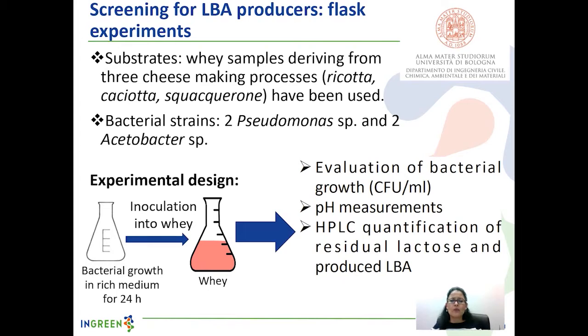The experimental procedure included growth of bacteria in a rich medium and their transfer to the whey as substrate, and the process was monitored for microbial growth, for LBA production and residual lactose by HPLC analysis, as well as through the measurement of the pH. From this first screening, we were able to select two Pseudomonas strains.